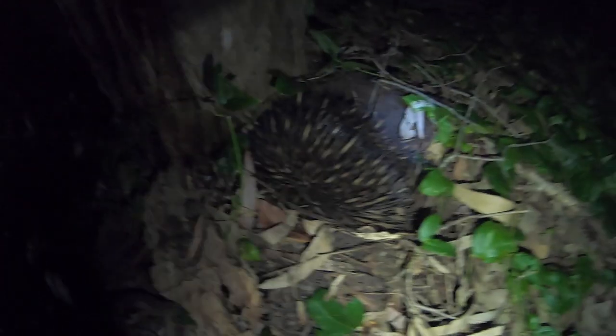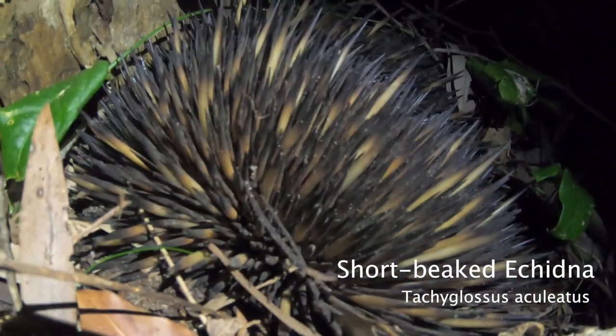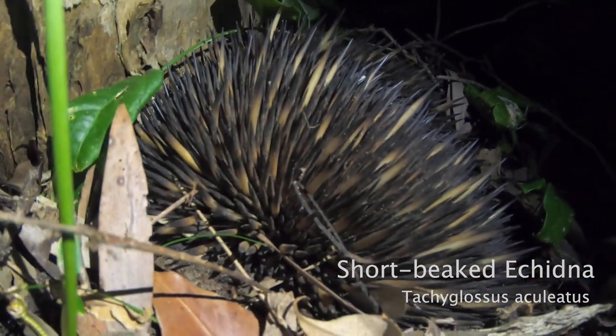Then out of the gloom, I spotted something. No way, no way. That's an echidna. That's an echidna. After days of searching, we finally have an echidna. Look at the spines on this guy. Crazy. Super sharp. Yes, yes. An echidna. This is the short-beaked echidna. And after 5 days of searching for this guy, I finally found him. And isn't he absolutely gorgeous?